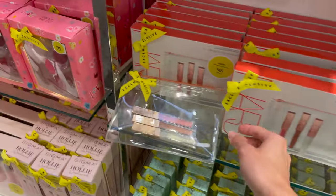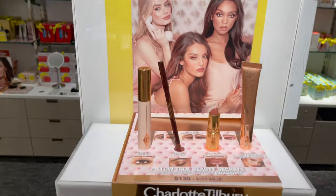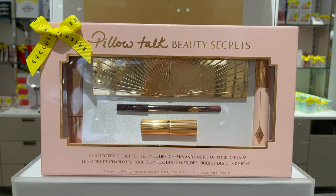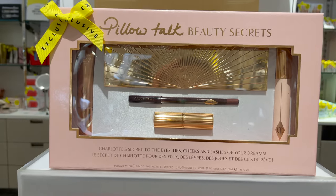Love NARS. I love that clear bag. Look how cute. Oh my god. Look at the Charlotte Tilbury set. I'm thinking about getting this one for the highlight, but I just wish they had a highlight and a bronzer. I don't really want the palette or mascara or lipstick. This is a good deal though if you're interested in this.